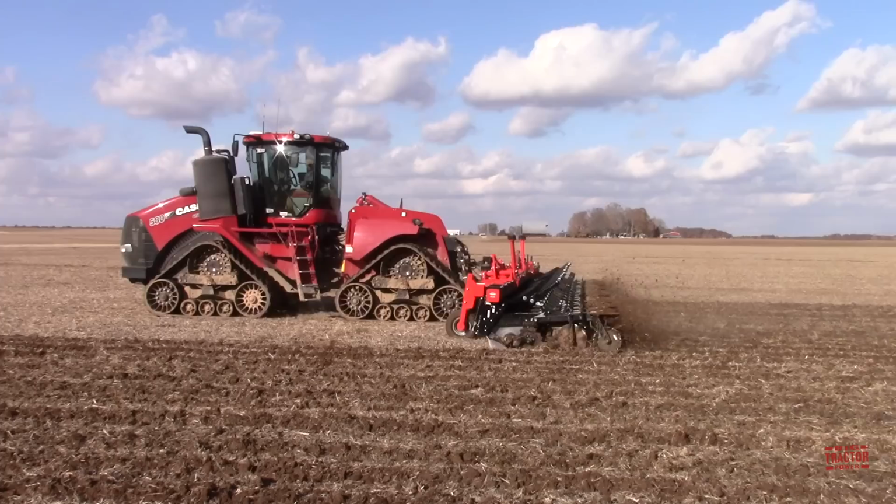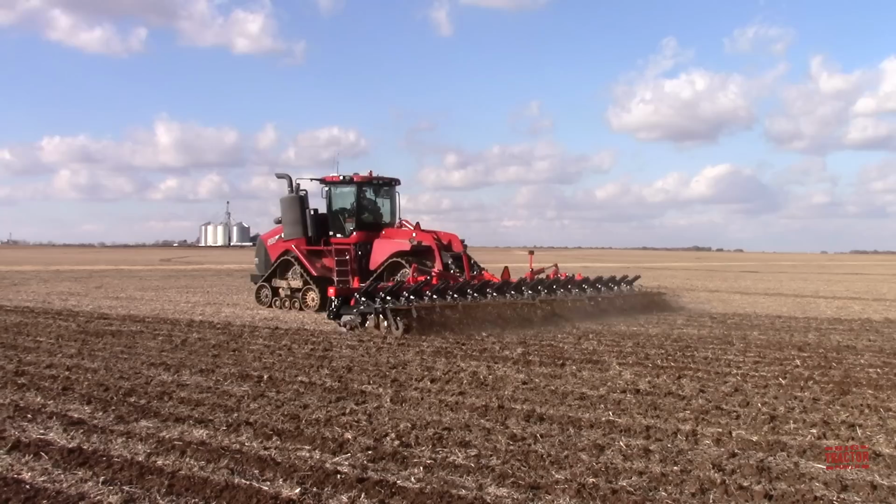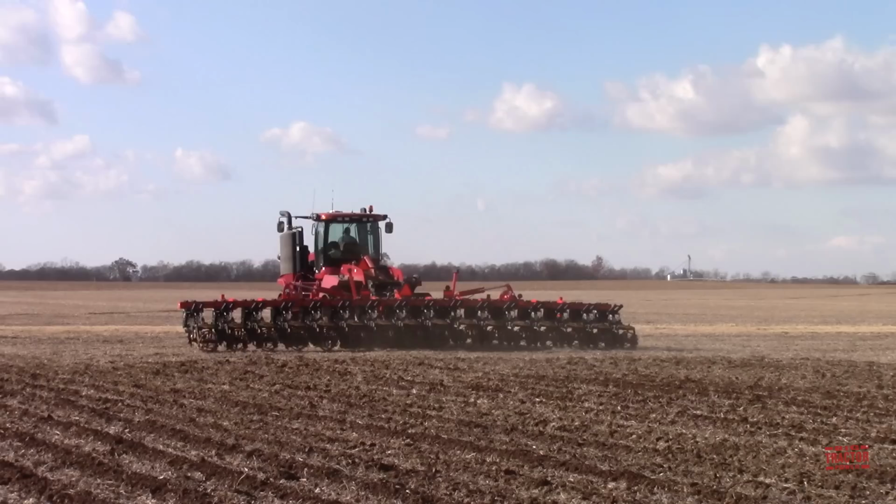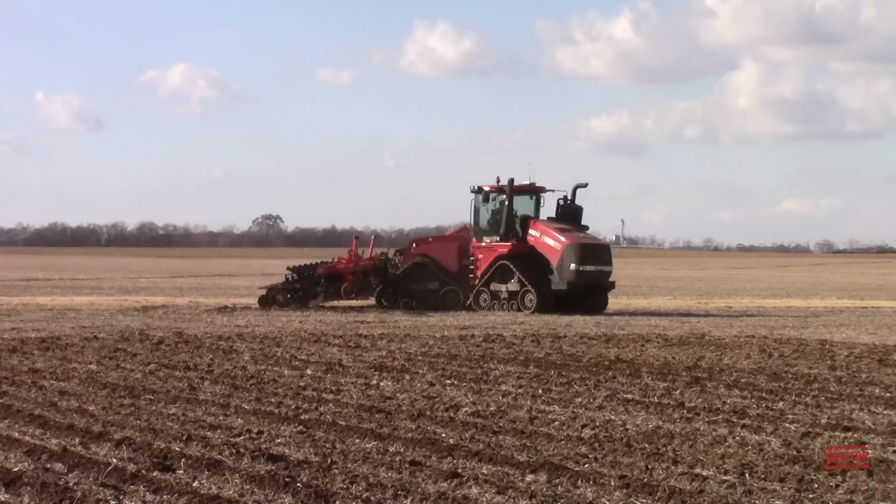473 PTO horsepower. The tractor is equipped with a 455-gallon diesel fuel tank and a 66-gallon tank for holding diesel exhaust fluid, better known as DEF, for clean engine solutions. The 580 QUADTRAC features a full power shift transmission with 16 forward and 2 reverse speeds. It weighs in from the factory at 53,503 pounds and can be field weighted up to 64,000 pounds.